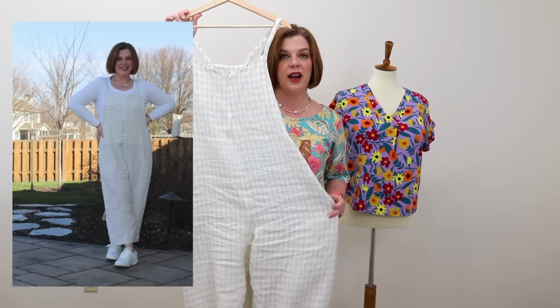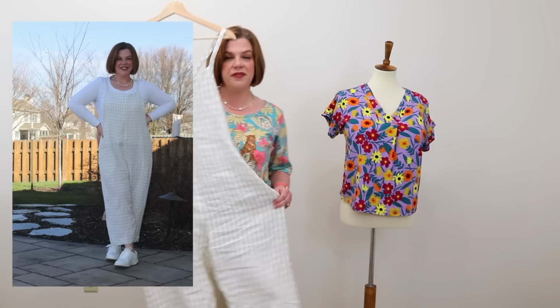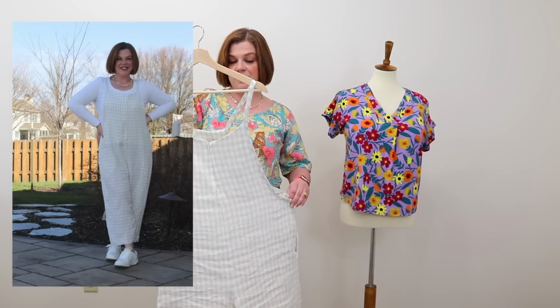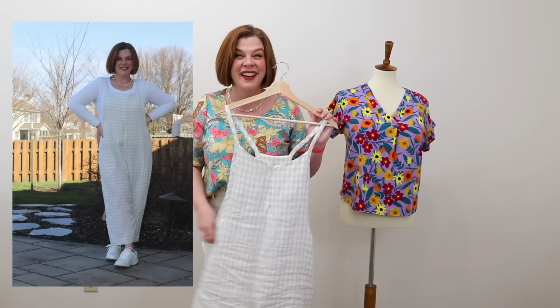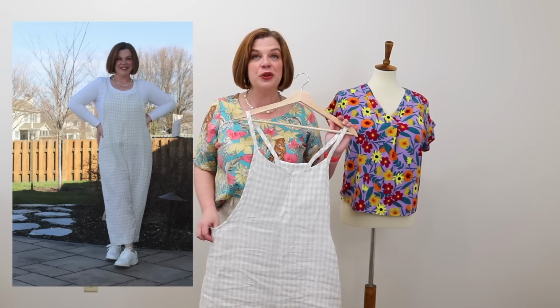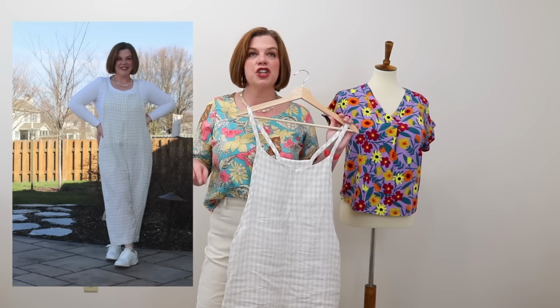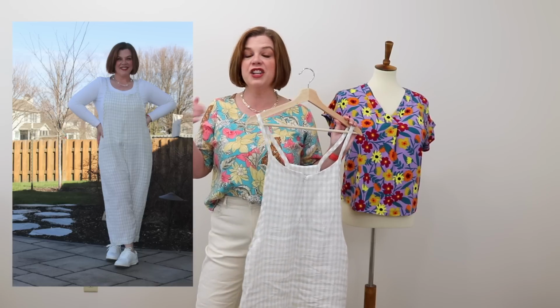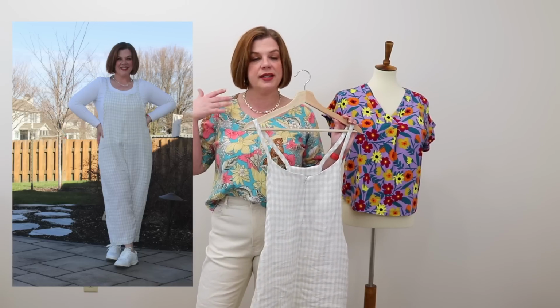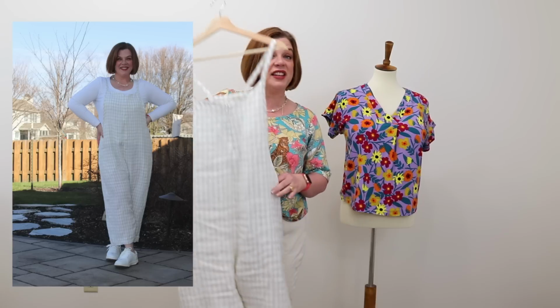So, oh my gosh, love, love, love these. If you were on the fence about whether or not you wanted to try making these up, yep. And guys, the only alteration I made was I shortened the leg at the lengthen and shorten line, and that's it. I didn't do anything for my bust or anything, just because it's an overall. And I think they fit fantastic.